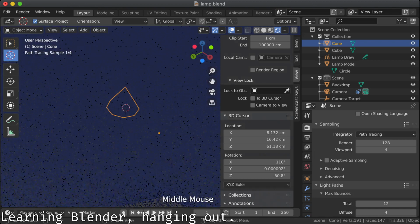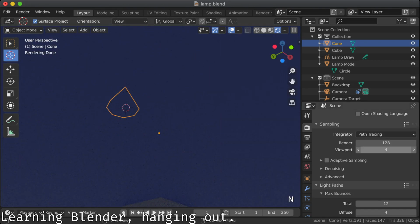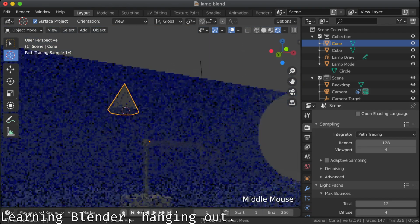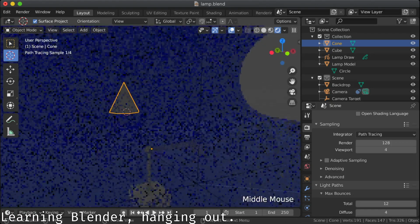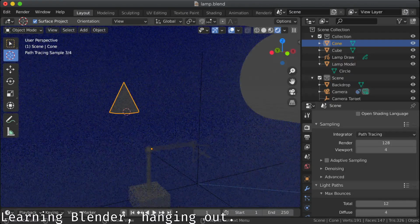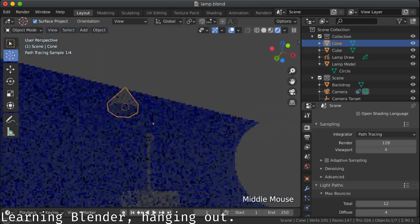Wow. Okay, that is interesting. Just being able to change how many samples it does. It seems like four is just fine for this. It's still pretty specular, but it's all right.